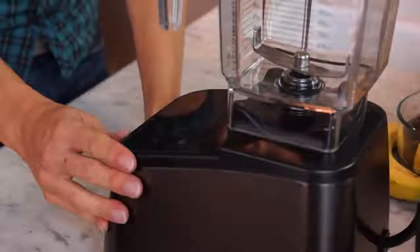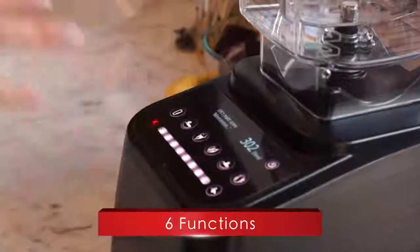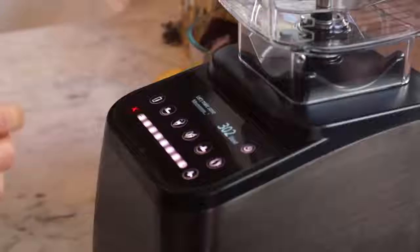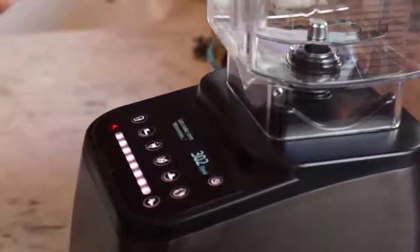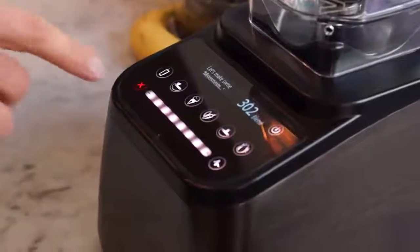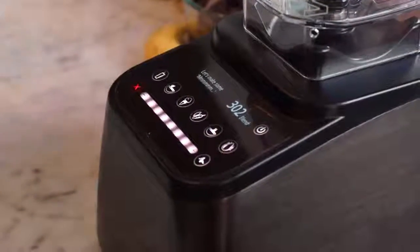And then the base here is really, really rad because, like I said, it's like an iPhone meets blender. When you turn it on, what comes up is all these really great icons. Check this out. All of these functionalities, you actually have 6 different functions here, and each one is a pre-programmed cycle, which is really cool. So the one I use the most, you can probably see the most thumbprints, is the smoothie button. So first we have the smoothie button. We've got a button for salsa, for homemade ice cream, for whole juice. So yes, you can actually use this as a juicer too. So cool. You've got hot soup, and then it also has a clean function.